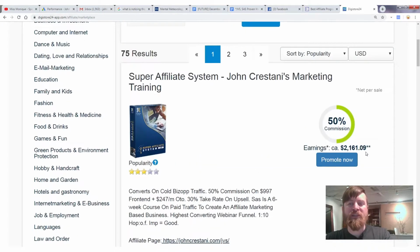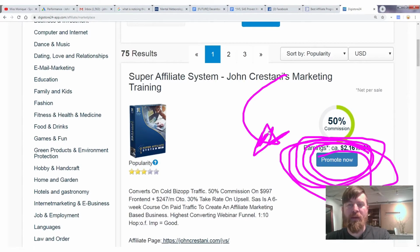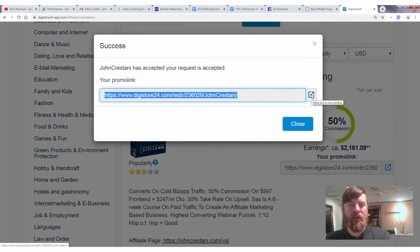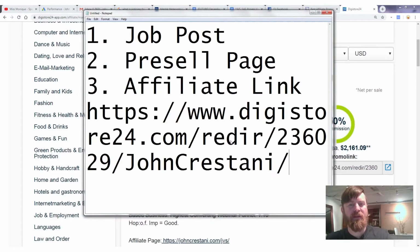Now all you have to do is click promote now to get your link. So promote now after you've signed up, and here would be your link. You just click copy. I'm going to click copy right there. Do this on a mobile device. So I have my link copied, and I'm just going to paste it in here just so I have it. So there we have my link.